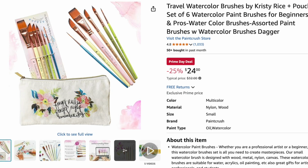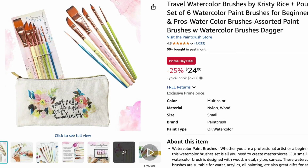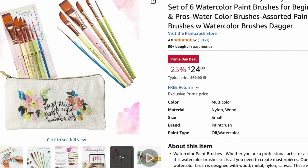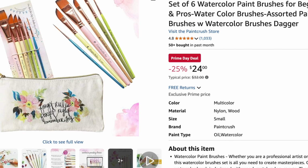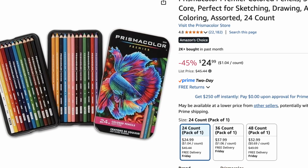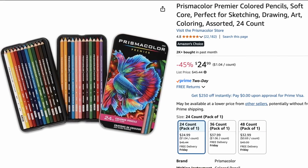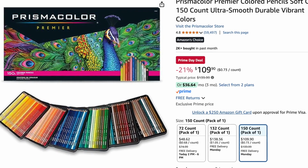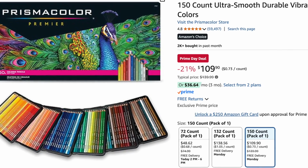And she has another set, and she's calling these travel watercolor brushes, but they don't break down into each other like the other ones do. These are just regular handles, but they're 25% off. Prismacolor has some color pencils on sale. This particular deal is 45% off, and this one is 21% off. And yeah, it's $109. So I don't know, maybe go for the one that's $24.